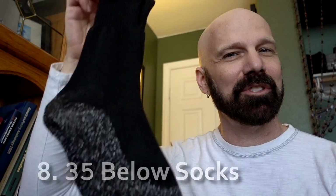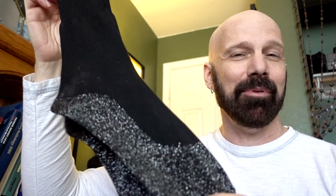My 8th review was 35 Below socks, and probably my most disliked review, because some people said that my attempt to simulate conditions rather than actually wearing them in the cold made the review invalid. And I accept those complaints, although I stand by my conclusions. These socks are very thin, and I have worn them all winter long in colder conditions than my original review, and I haven't really felt that they provided much difference over a regular pair of socks.